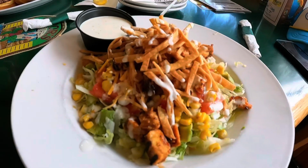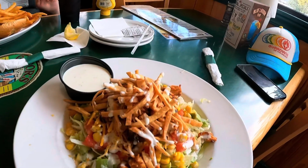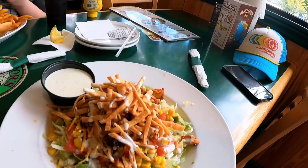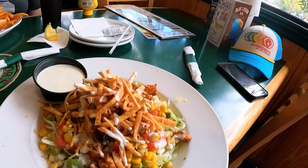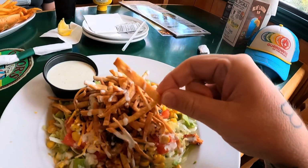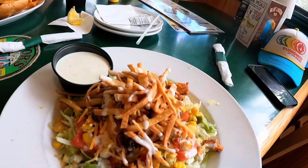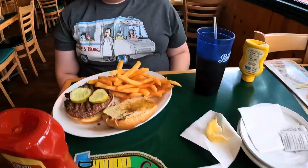Our food arrived really fast, and it looks really good. This is my barbecue chicken salad. It's got a corn relish with barbecue chicken. And these are crispy wonton strips on top. It's a house-made ranch dressing. They're really good.